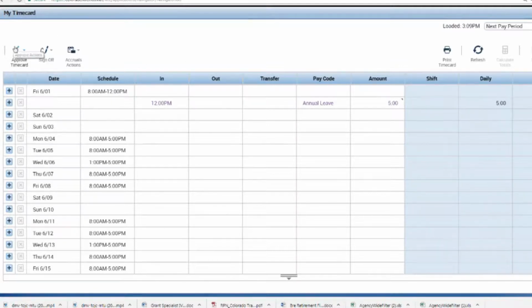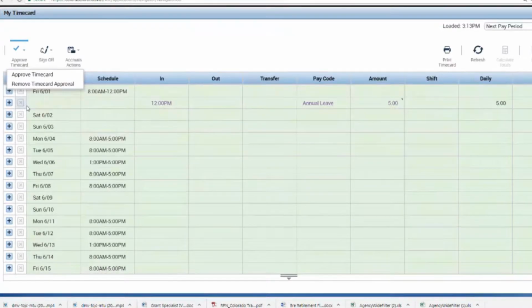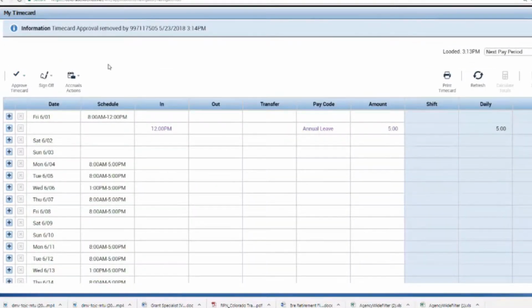The other thing you want to do is make sure that you approve your time card on a regular basis. We recommend on a weekly basis, but definitely you'll need to do it on a monthly basis. And how you do that is you come over to approve time card, and then you can just click on approve time card. If you want to remove the approval, you just come back and remove a time card approval, and then it'll take it back off.